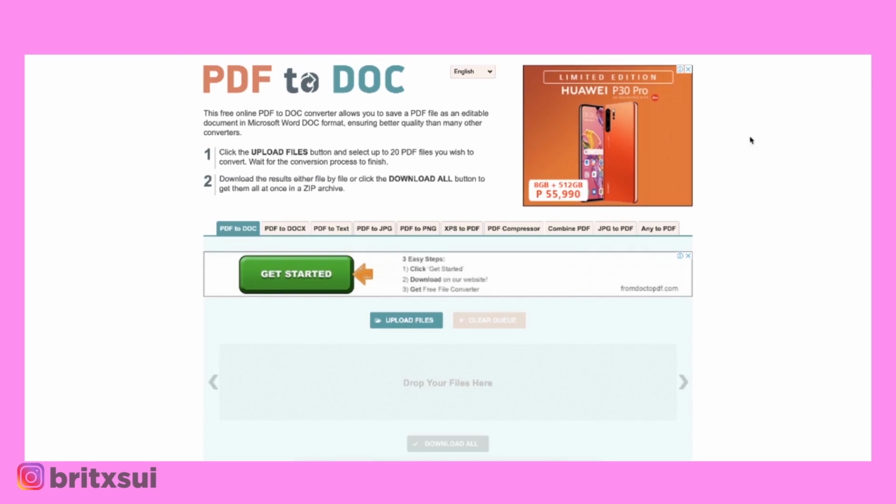You can search a lot of plugins, software, applications online na pwedeng nakakapag-convert niyan. If you are a beginner and wala pa kayong skills masyado na i-offer nyo sa client nyo, that would be a good start.